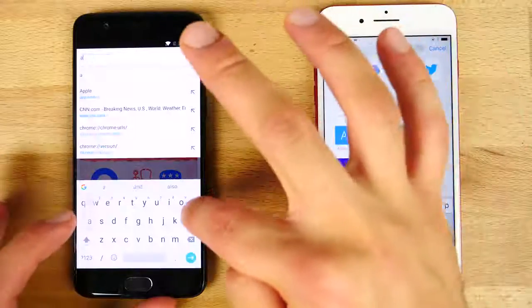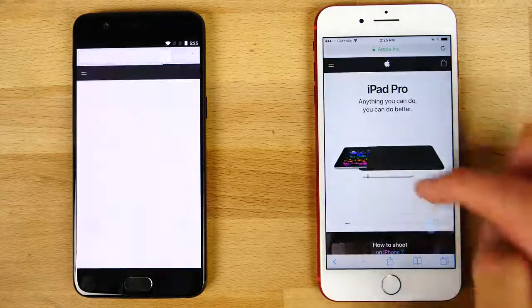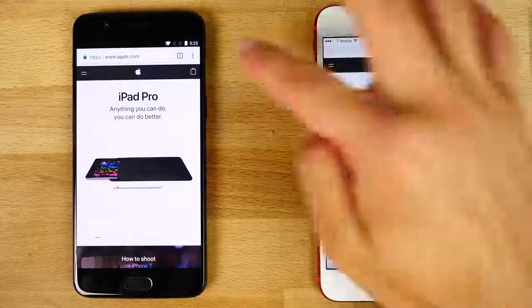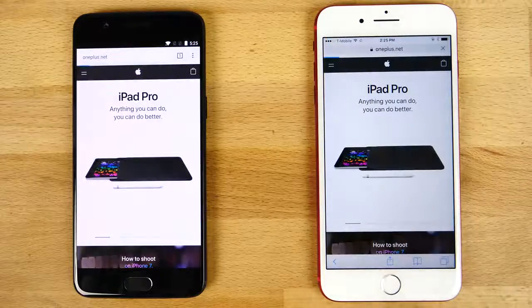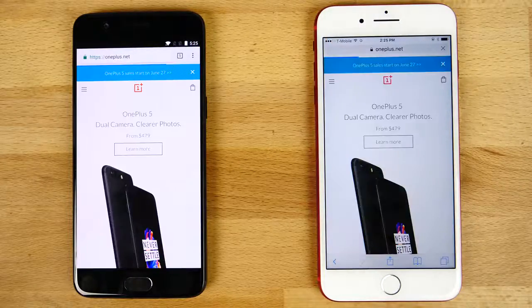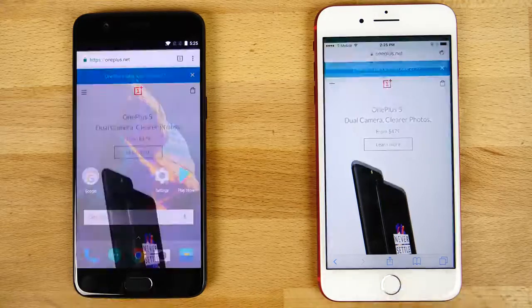Let's try apple.com. In 3, 2, 1. Oh, of course, the iPhone has to load that one faster. Let's try OnePlus's website. 3, 2, 1. And yeah, of course, this one has to load its native web page a little bit faster than the iPhone. So very fair, very comparable performance in the browsers even.